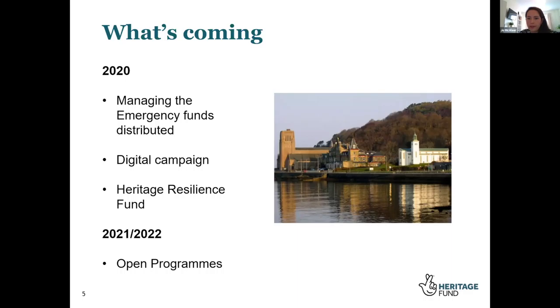We also have the ongoing digital campaign, which we committed to before the pandemic, and information about that can be found on our website. It's really clear from today, from everything we've all been experiencing, how important digital capability is during this time, and how it's going to contribute to a more resilient sector. The pandemic has essentially accelerated that need. The next one is the Heritage Resilience Fund, which will be implemented for the remainder of this year. This is a £20 million recovery and resilience pot, details of which will be coming soon.